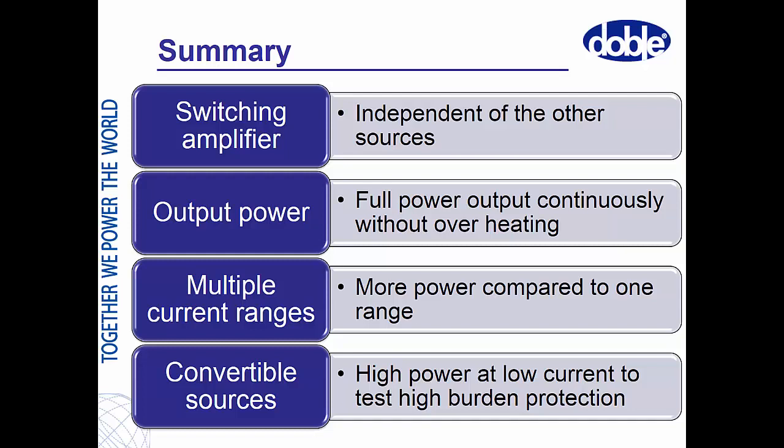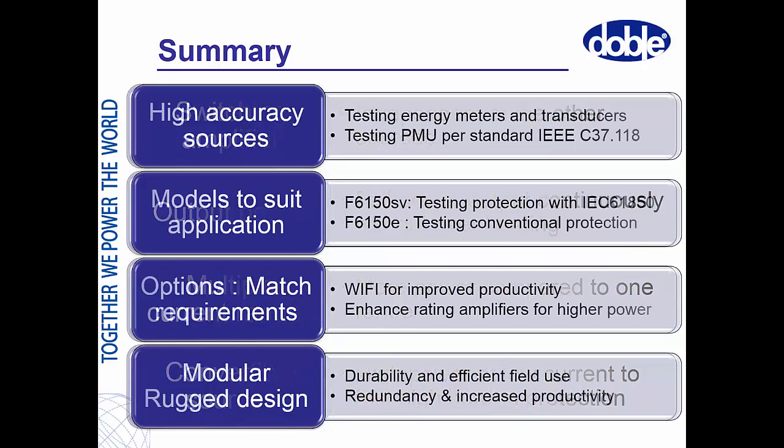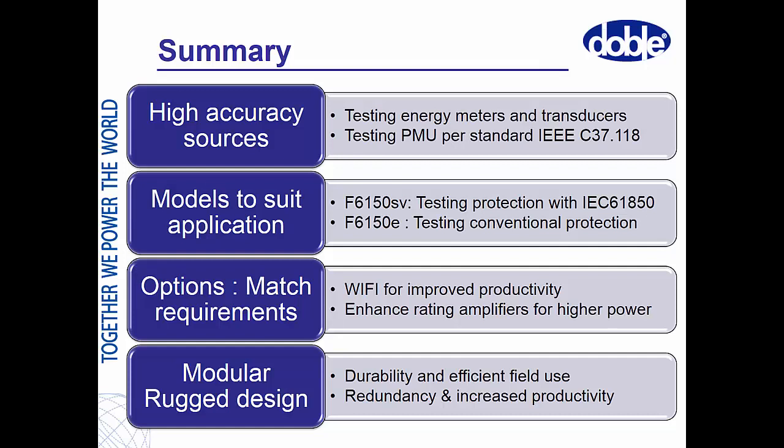Multiple current ranges employed here provide more overall power over the entire range compared to a single range instrument of the same power. A voltage source that is convertible to a low-range, high-power current source allows you to test high-burden protection. The F6150 is the only instrument on the market capable of testing low-set, high-burden protection. Highly accurate sources allow you to test PMU as well as energy meters in addition to testing protection schemes.